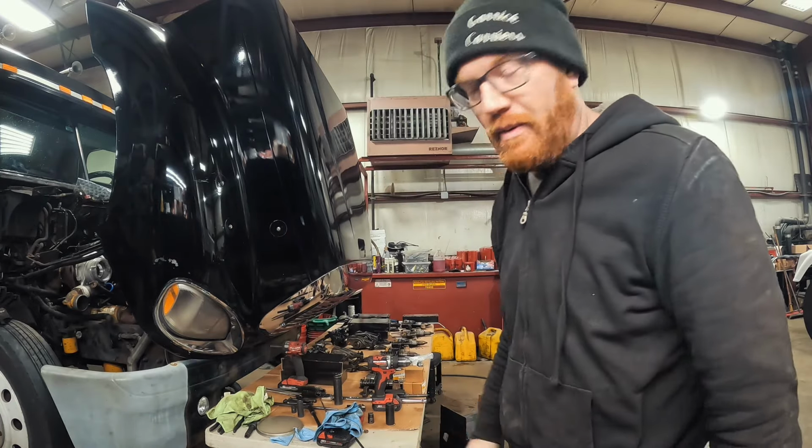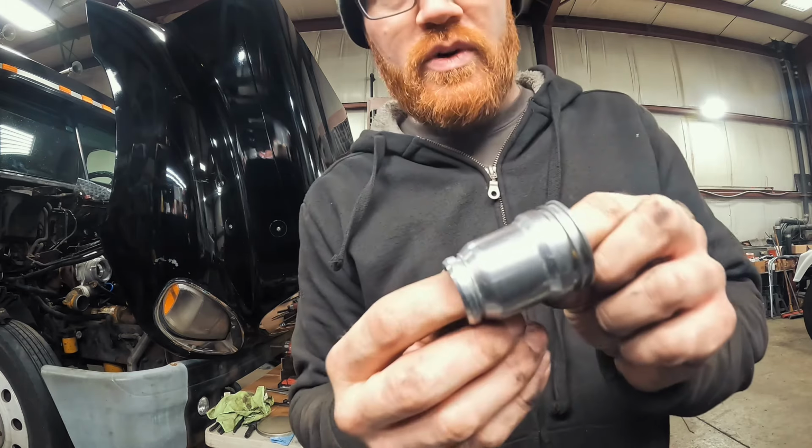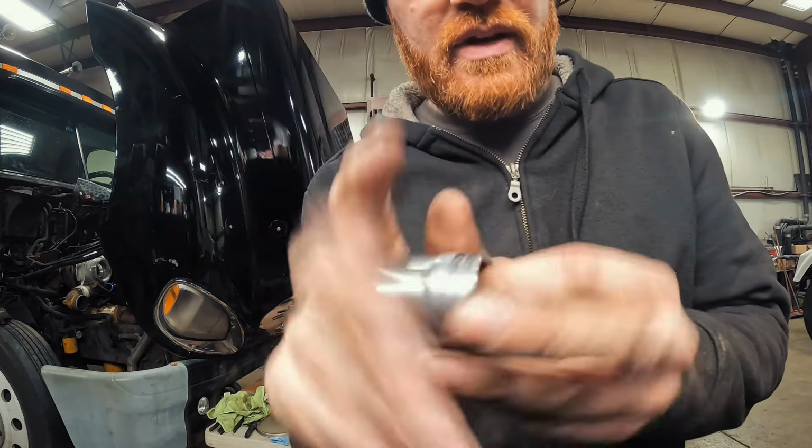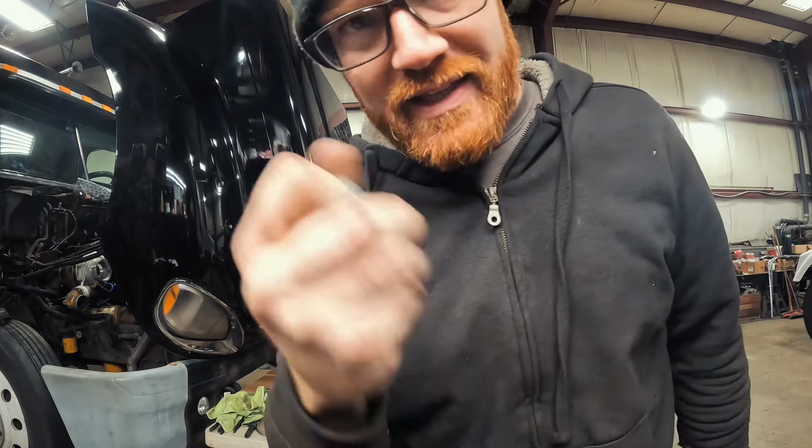Lay it out in front of you, a pile of misery. New injector cups. Okay, let's put the O-rings on them and get these installed.